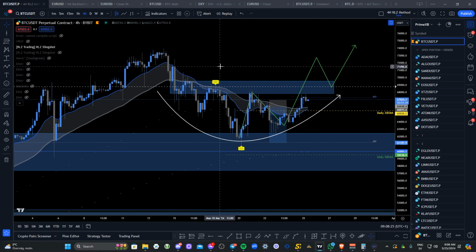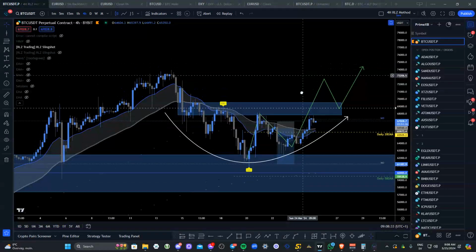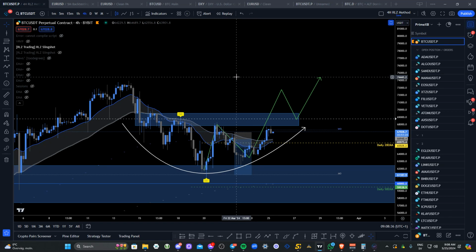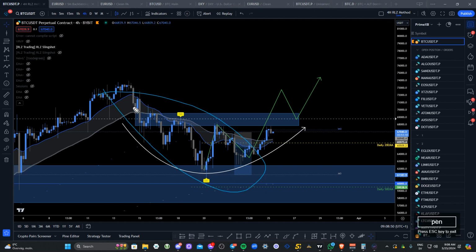A reclaim of that level is also where I might actually consider taking a leveraged long position on Bitcoin for a move all the way up to the 100k region. Of course, I'm not going to just set and forget with a target of 100k. I'll be looking at price action to perhaps exit a bit earlier if we see that break of structure that we saw in this region.